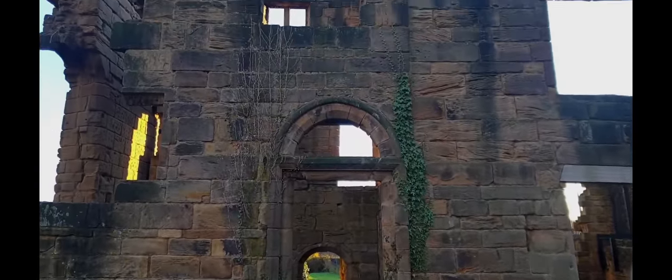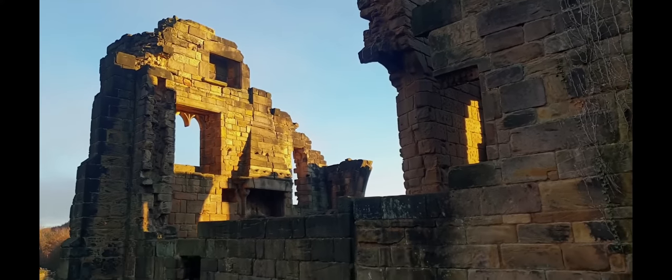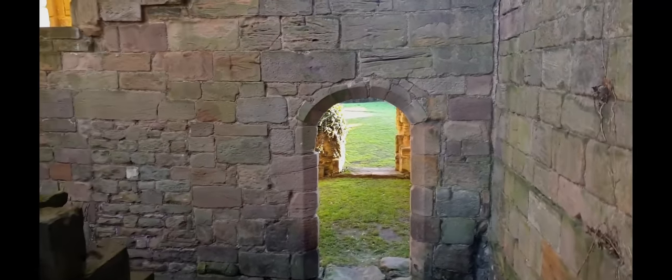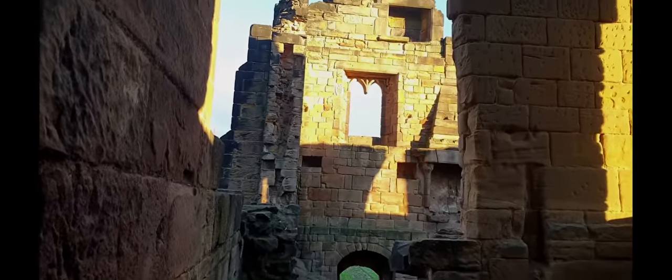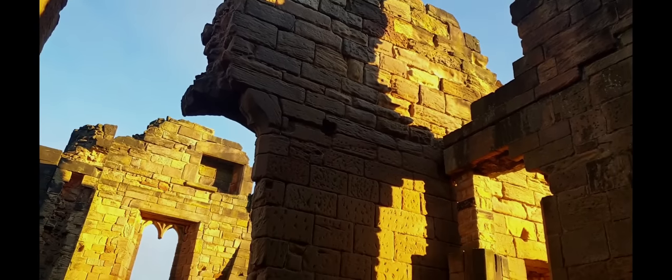Then we come to the prior's range. A lot of the walls of this building are still standing. This section used to stand three stories high, apparently. Wow. The ground level was used as a storeroom, and the upper levels were chambers where the monks slept.